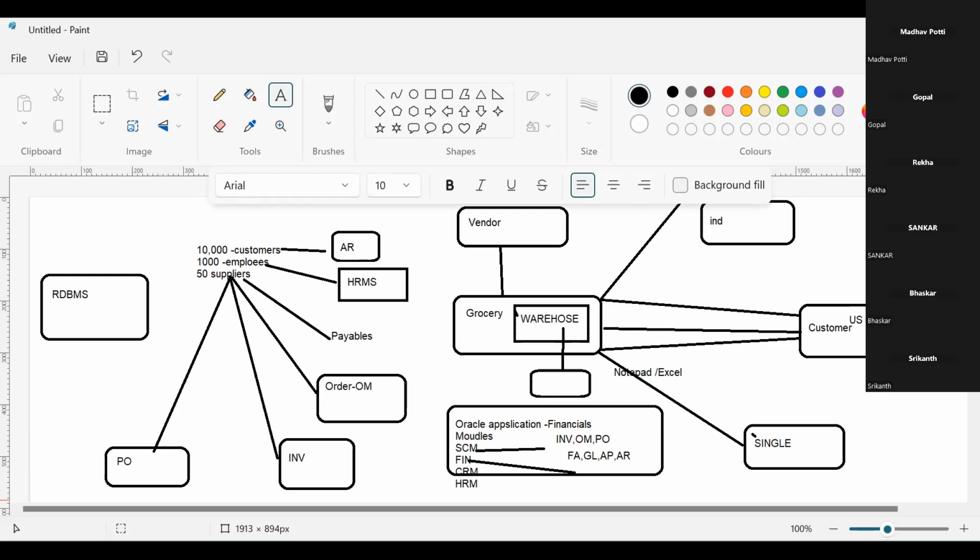SQL, PL/SQL, and interview questions. When you are giving the interview, they will ask you some questions in SQL. We will teach you, train you, and give some notes on SQL and PL/SQL interview questions. Apart from this, whatever modules we discuss in the areas, AR, order management, we will give the notes. I am going to explain the complete end-to-end process for two or three modules: P2P, OTC, inventory, and finance. We will touch the finance modules also. Don't worry about that.